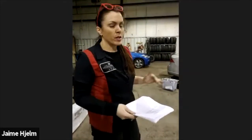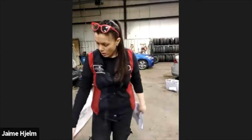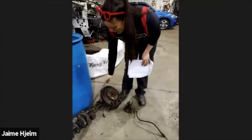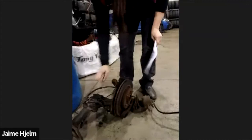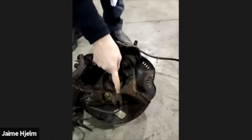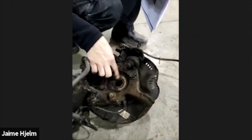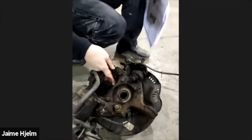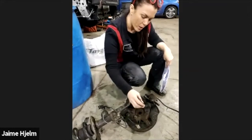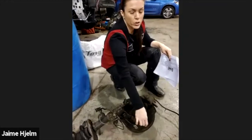ABS is a completely different system than braking. Okay, so your brakes, what I showed you, consist of your brake pad, your rotor, your caliper, but then there are also sensors back here for the ABS system. This is an ABS sensor. It goes to the back of the wheel and it's a magnet. And then there's another piece that goes in here that has a kind of gear. And when the ABS is triggered, that's what you're feeling when you push the brake pedal.